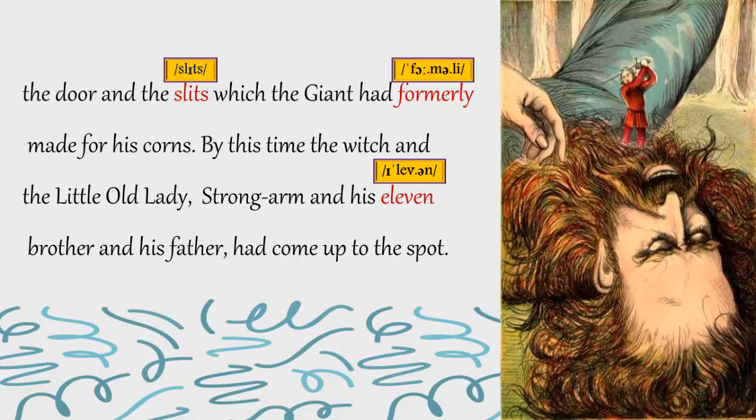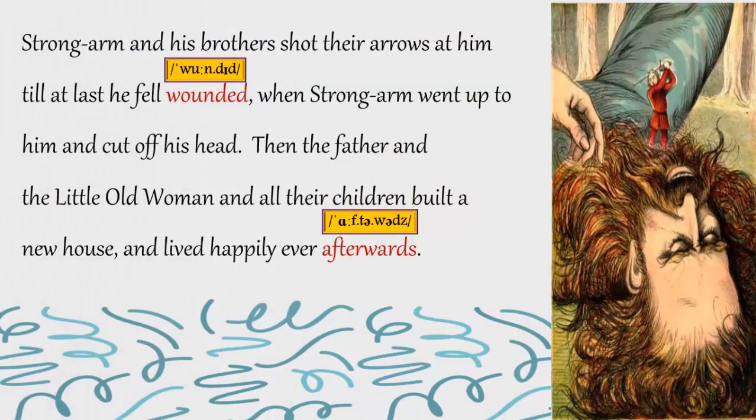By this time, the witch and the little old lady, Strongarm, and his 11 brothers, and his father had come up to the spot. Strongarm and his brothers shot their arrows at him till at last he fell wounded, when Strongarm went up to him and cut off his head. Then the father and the little old woman and all their children built a new house and lived happily ever afterwards. So that's how the story ended.